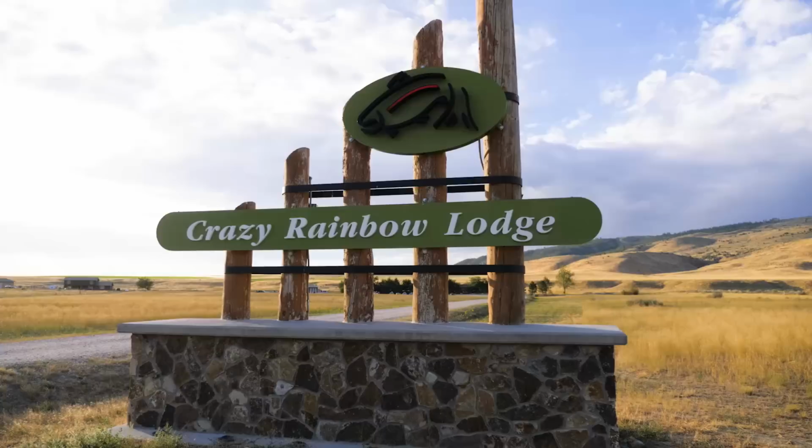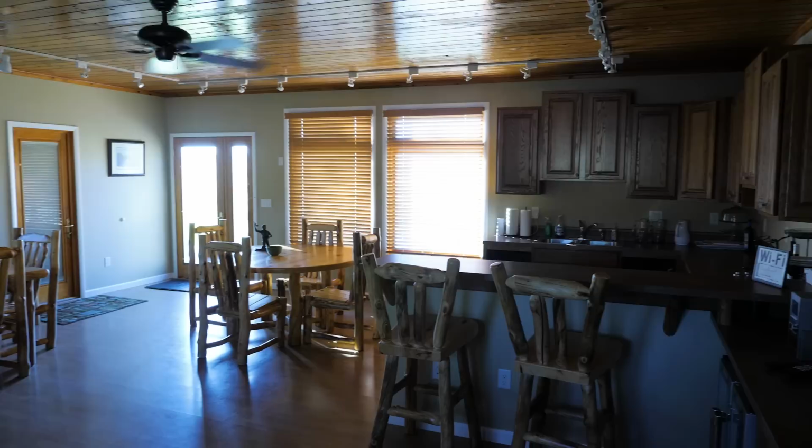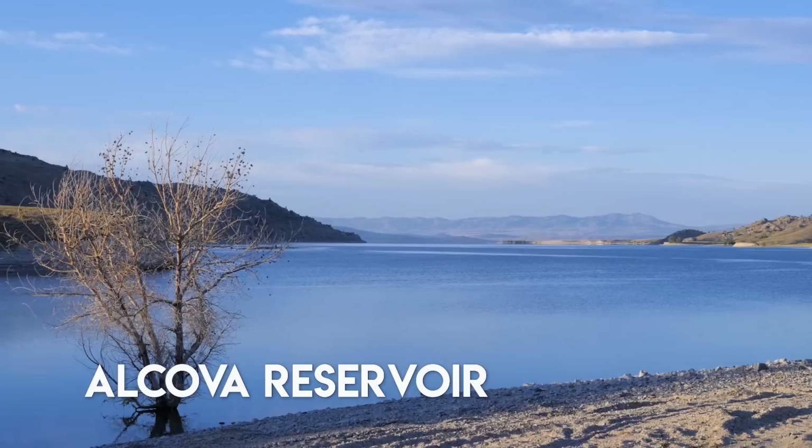Crazy Rainbow Lodge, just out of Casper, Wyoming, is a family-style lodge that feels like home. Located on the banks of the North Platte River, the lodge sleeps 8 anglers and has all the amenities for the ultimate in comfort and seclusion. There are a myriad of fisheries in the area, and this morning, Blake has something special in mind.